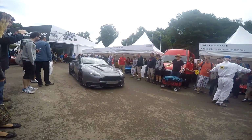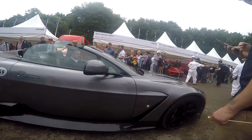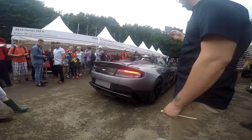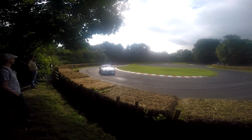I also loved when I was just wandering around, happened to turn around, and there was the new Aston Martin one-off GT12 Vantage. And Jaguar were, well, showing off the F-Type in about the best way possible.